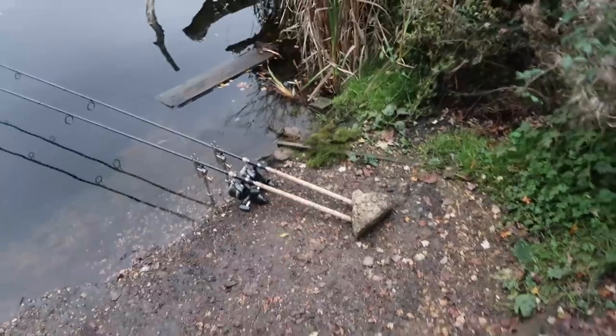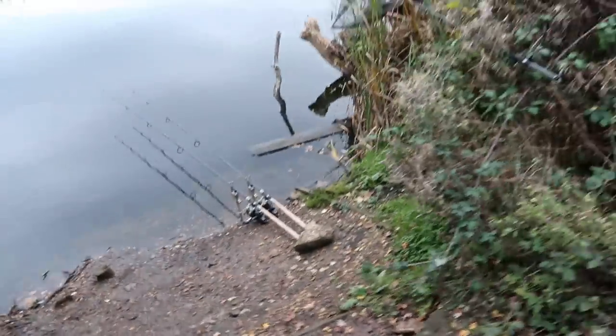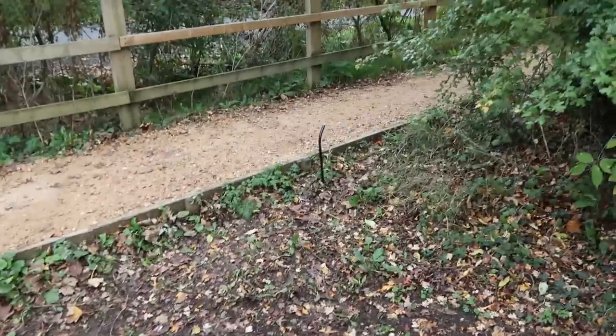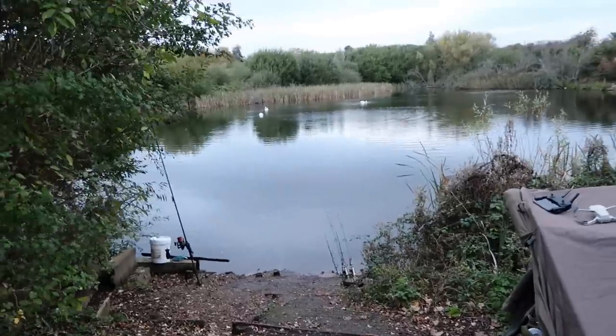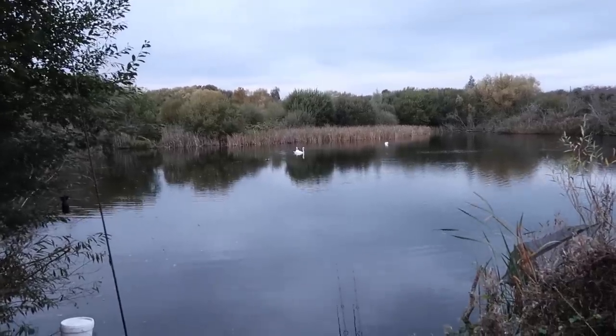I've put the brick on the back, look, ready to go. Like I said, that's there. I've just thrown the drone on the top. Tripod there, bank sticks all tucked in. Ready and hopefully for some action tonight. Come on, the carp.